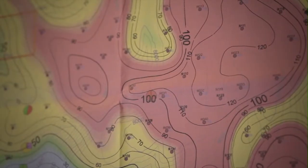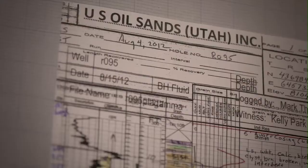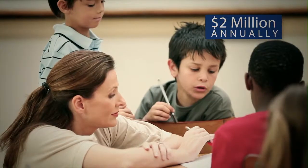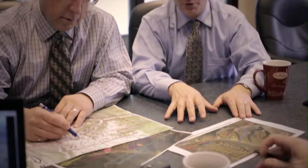U.S. Oil Sands has worked closely together with the government of Utah and the stakeholders in the communities in which it works to develop a win-win approach. Royalties from the first project's phase will provide an estimated $2 million a year in support of public education in Utah and much-needed jobs and economic development, as well as secure energy to meet America's needs long into the future. It's an exciting time for U.S. Oil Sands and its shareholders, as the company is on the cusp of rapid and sustained growth and game-changing performance.